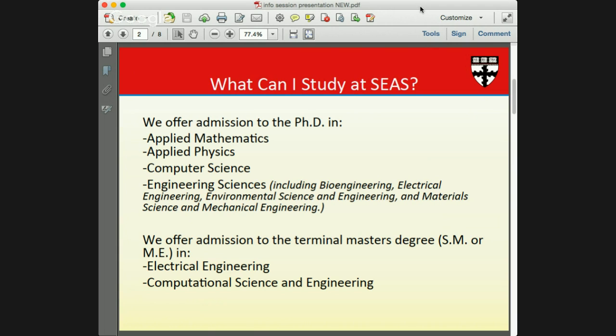We also offer admission to terminal master's degree programs in 2 areas: electrical engineering and computational science and engineering. We offer a 1-year Master of Science degree, the SM, or a 2-year Master of Engineering degree, the ME. There is a research component with the ME, but not with the SM.